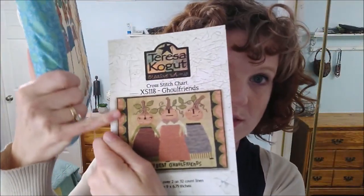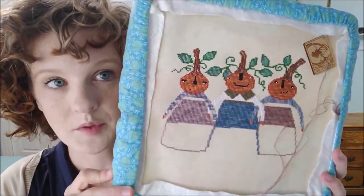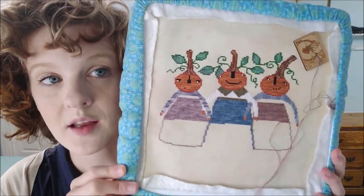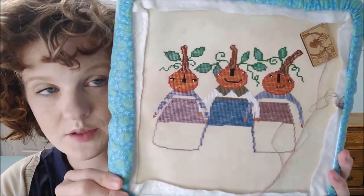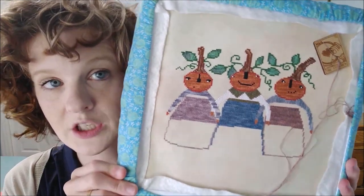I'm not doing these border strips on the side because by that point I won't be able to take it anymore. And it will fit in an 8x10 frame if I don't. So I'm just doing the girls chilling together.